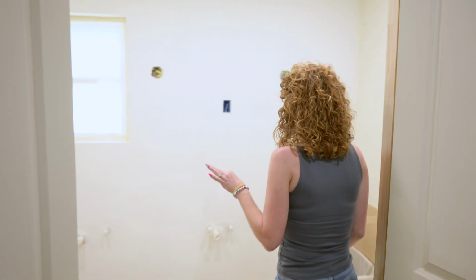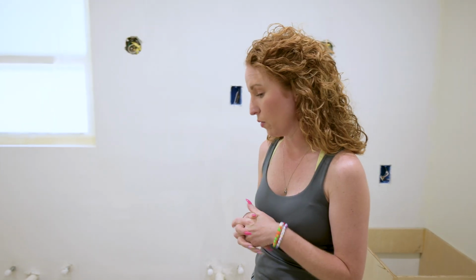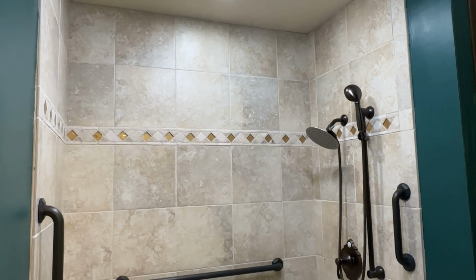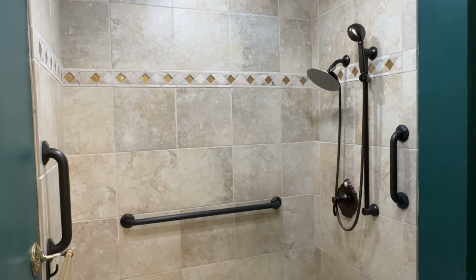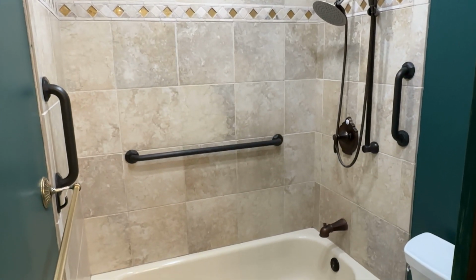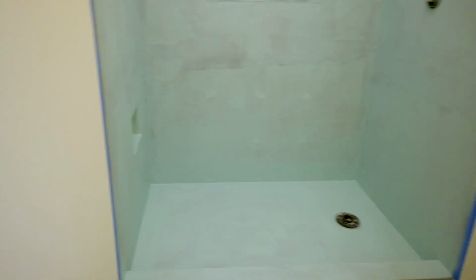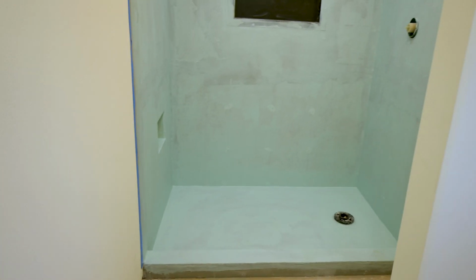This is a good view. It's gonna be echoey in here, but we'll just roll. Pretty echoey. Yeah. Could sing a solo up in here. This was a handicap accessible bathtub. So literally we had the bathtub here, all of the bars all around. Even the bars came out here on these walls. And so I can tell you, I am so stoked to have this shower.